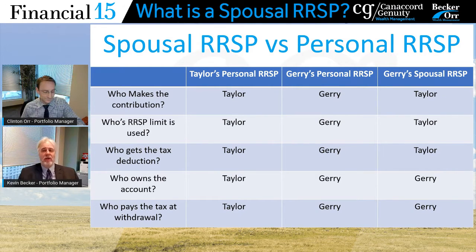Sort of a simplified view. Anything else you want to add on those points? Or no, that is good. That gives us a good summary. Who puts the money in, which RSP room is going to get used, who claims the tax deduction, and then who pays the tax in the end. And that's the whole key features there.